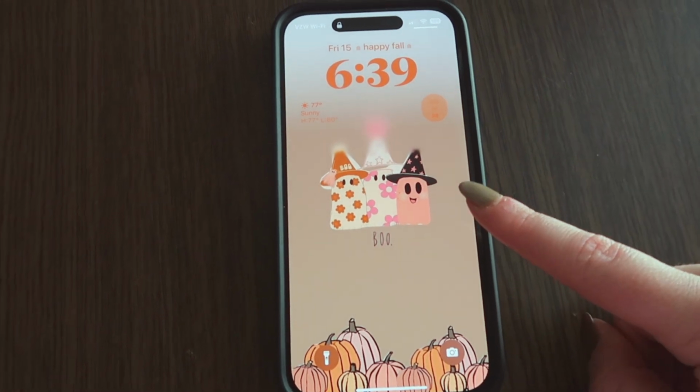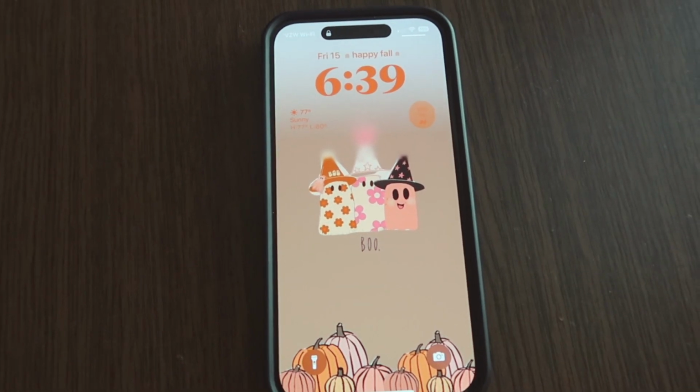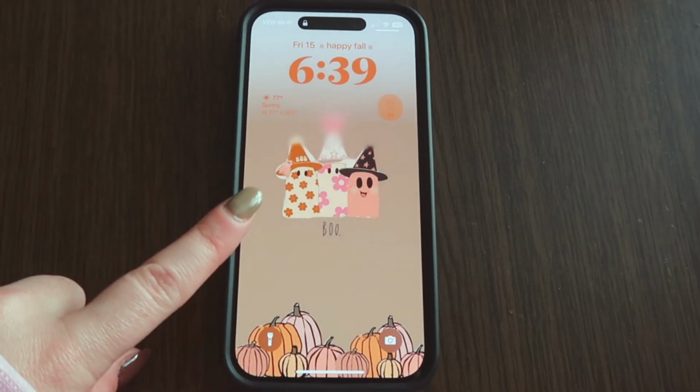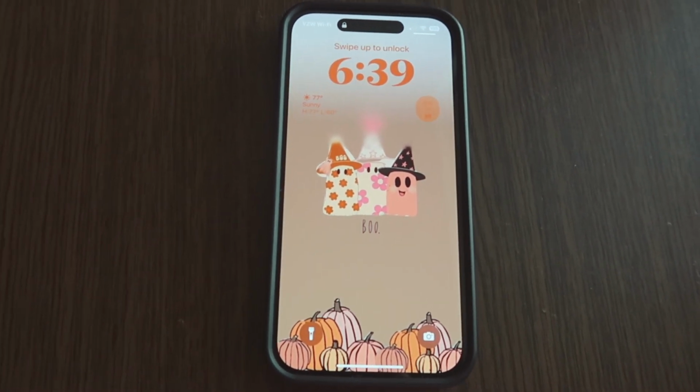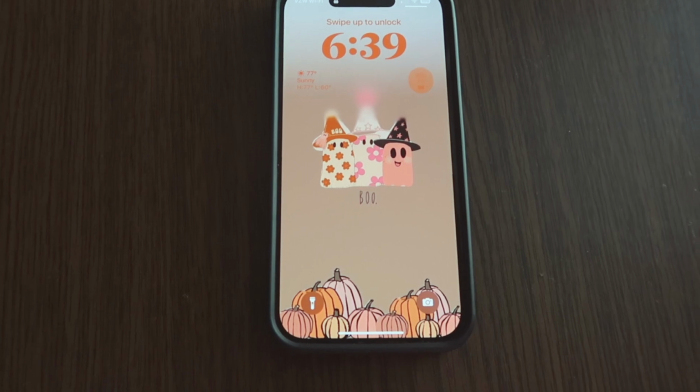So I figured, since you guys love all my vlogs about iPhones and customizations, that I would bring you guys along the process. As you guys can see, it's 6:39 in the morning on Friday the 15th, and this is currently the iPhone 14 Pro in deep purple, but I will tell you guys exactly why I'm changing it when I get to my house. Have to just clean up Chad's room really quick and then we're gonna go.